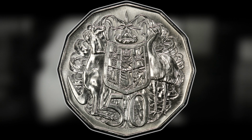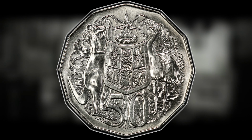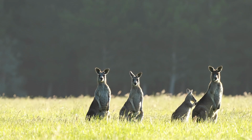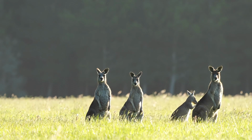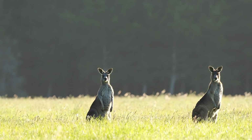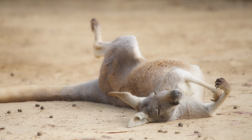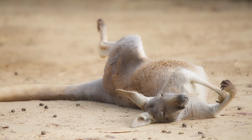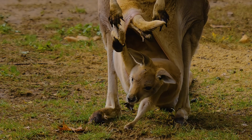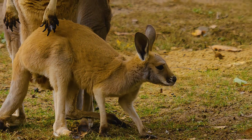The reverse side of Australian 50-cent coins prominently display the Commonwealth coat of arms, which includes two of Australia's most iconic animals, the kangaroo and the emu. The kangaroo, a symbol of Australia, is well known for its large, powerful hind legs and its ability to leap great distances. These legs, along with its large feet, are perfectly adapted for its unique mode of travel. The kangaroo's long muscular tail serves as a crucial counterbalance during movement, while its small head and large ears make it a distinctive creature.